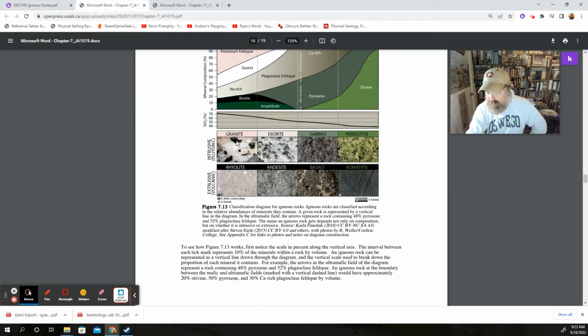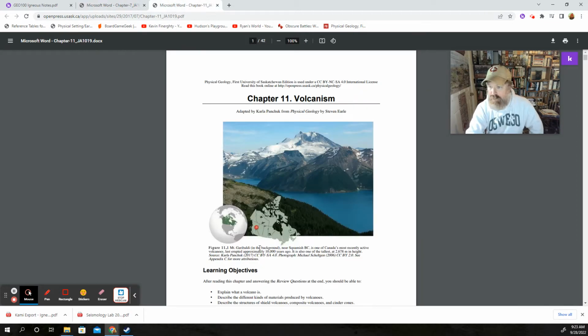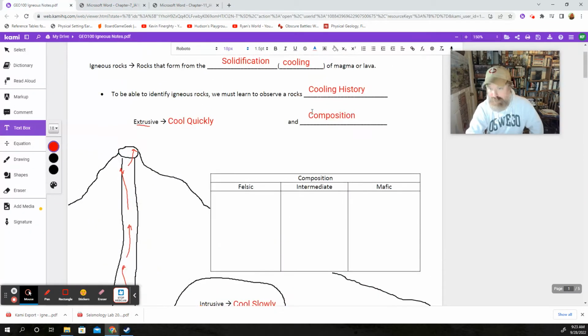So here's what I'm talking about. Larger bits that you can visibly see. You can visibly see those even though they're all dark in color. Versus what we see down here. If we get rock that pops out onto the surface of the earth and it cools quickly, those individual minerals don't have the time to form very big crystals. So what you end up with are fine-grained rocks.